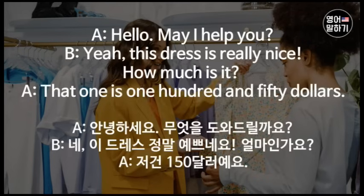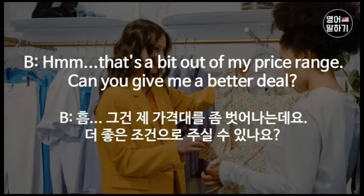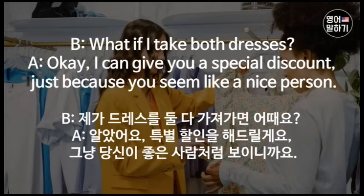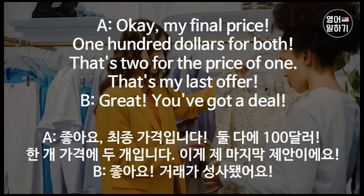Hello, may I help you? Yeah, this dress is really nice. How much is it? That one is $150. $150? What about this other one over here? That's $140. That's a bit out of my price range. Can you give me a better deal? This is an exclusive design by Damarco. It's a bargain at that price. Well, I don't know. I think I'll shop around. Okay, okay. How about $100? That's still more than I wanted to spend. What if I take both dresses? Okay, I can give you a special discount just because you seem like a nice person. $190 for both. I don't know. Still a bit pricey. Thanks anyway. Okay, my final price, $100 for both. That's two for the price of one, and that's my last offer. Great! You got a deal.